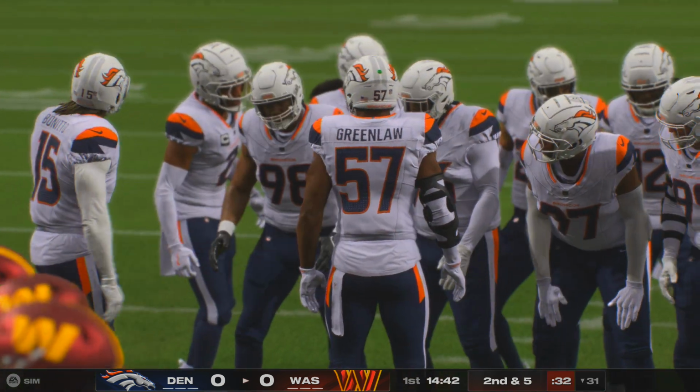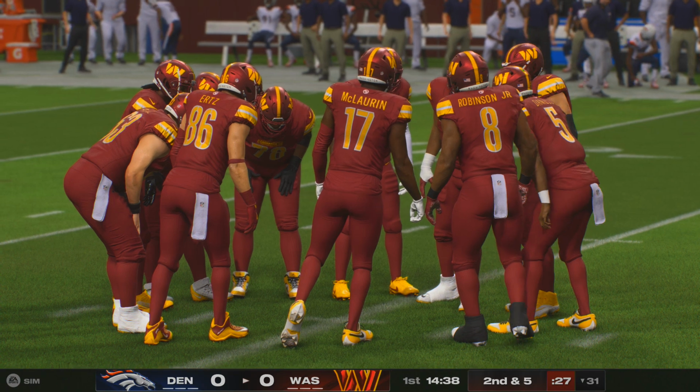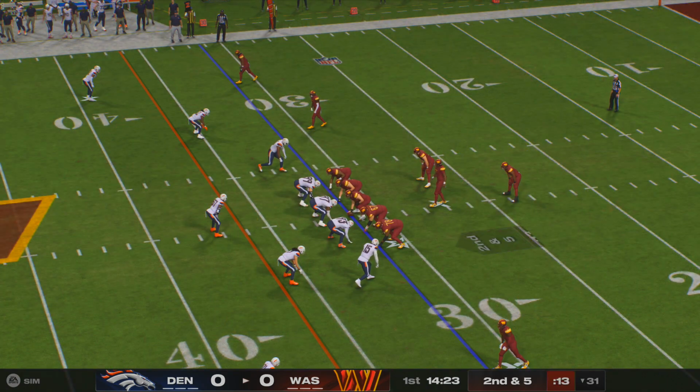If you're a coach, you'll absolutely take that run every time on first down because it really sets you up to go in a number of directions here on second. Here's a 2nd and 5.